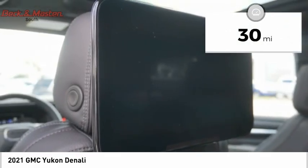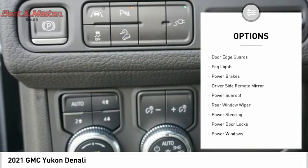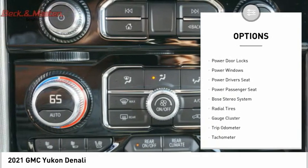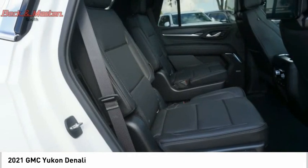Here are some of this vehicle's great options: dual sunroof, premium wheels, running boards, anti-lock braking system, door edge guards, fog lights, power brakes, driver's side remote mirror, power sunroof, rear window wiper.